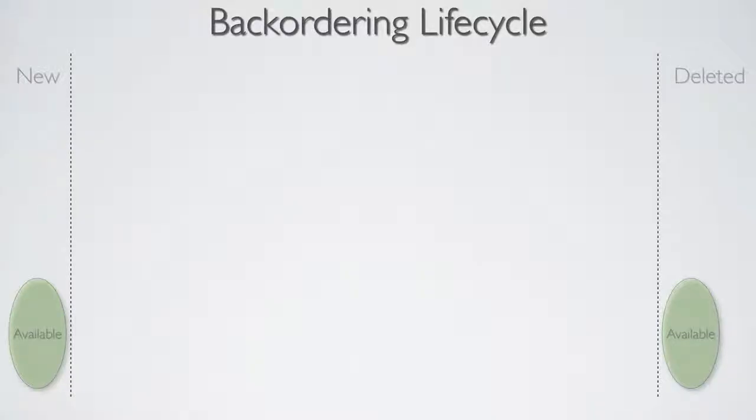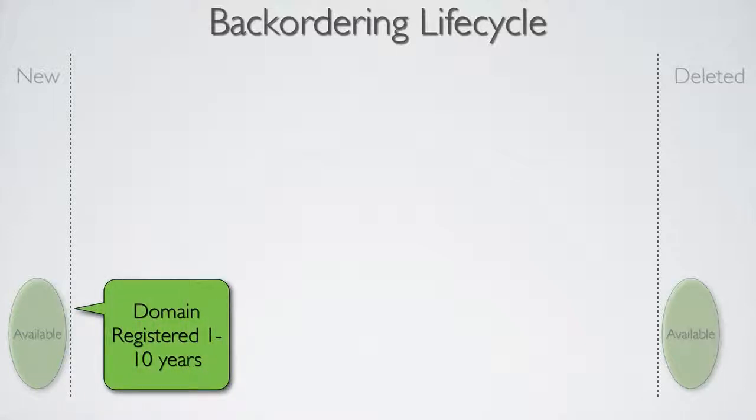Well, you obviously don't need to backorder if the domain is available. So if it's new or if it's already deleted, there's no need to backorder it because it's available. So we'll ignore these two sections. You can backorder in this section here. So you can backorder if a domain is actually just registered and isn't in any kind of expired phase whatsoever. But the chances of the domain actually deleting gets better as you move down the line.